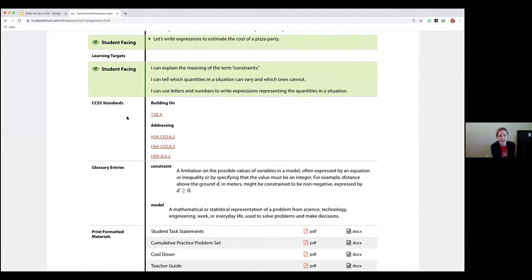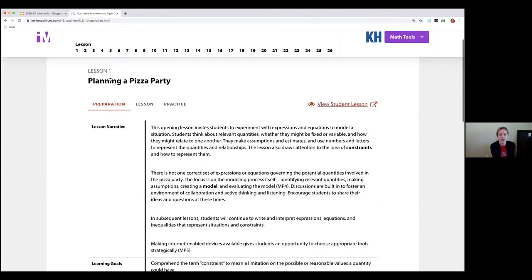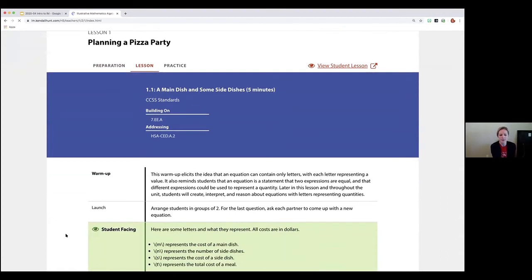Common Core state standards, they have building on, so it lets you see where some prior knowledge might be stemming from, and then what standards it's addressing during the lesson. The glossary, and then any materials that you might want to download. There's also quick, easy access to get to the student lesson in case you wanted to see what that looks like. The second bucket is the actual lesson itself.